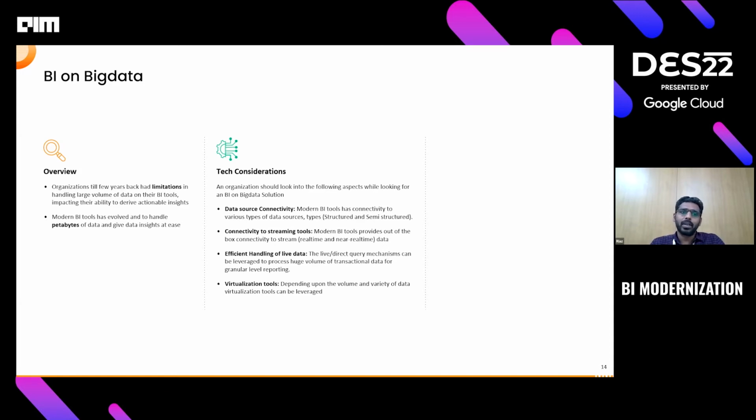The first part is your variety of data sources. Right now there are a lot of data sources coming into play: structured, unstructured, files, relational, and other things. The BI tools, out of the box, give connectors to various types of data sources, so we don't have to prepare the data for consumption. The BI tools themselves can handle this wide variety of data and then prepare reports and dashboards on top of it.